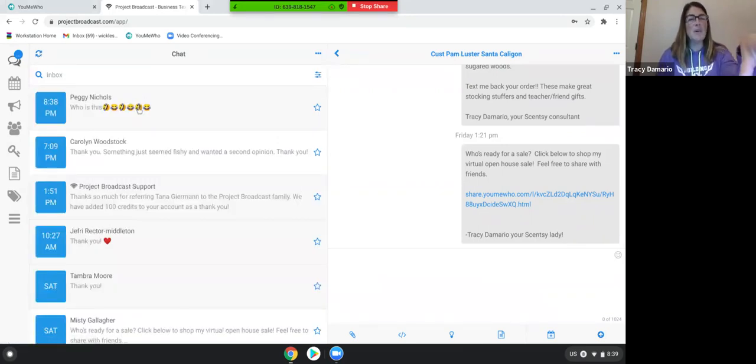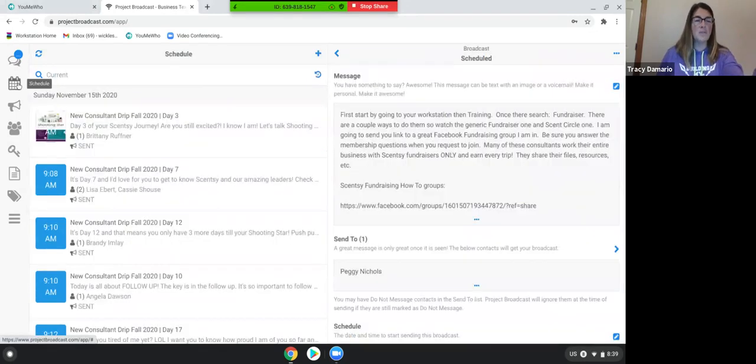So all of this is mobile. So it's really simple, really easy to do from your cell phone as well. When you set up your initial account, you need to do it from a desktop or a computer, but then you can do it all from your phone.